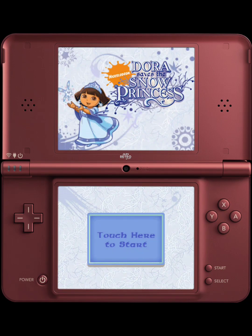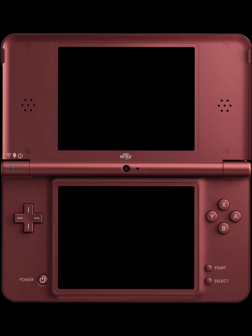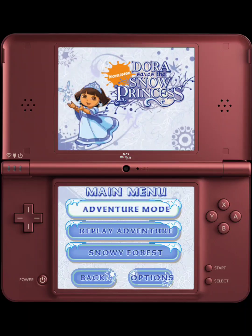Press start or touch the touch screen. Choose a profile. Choose a mode to play.